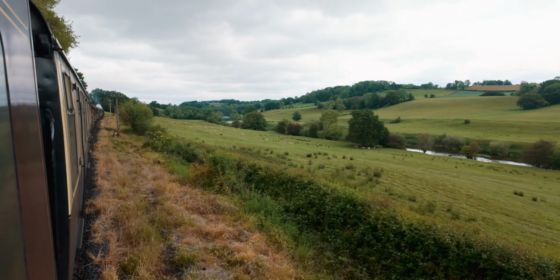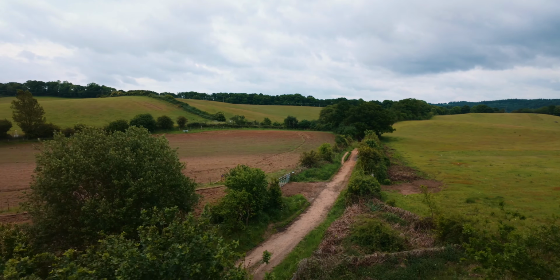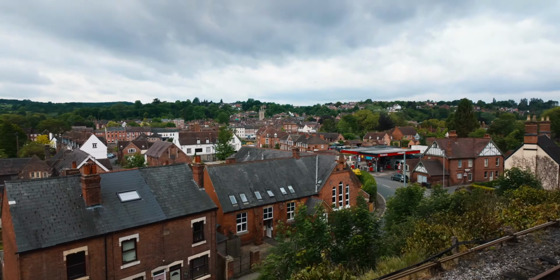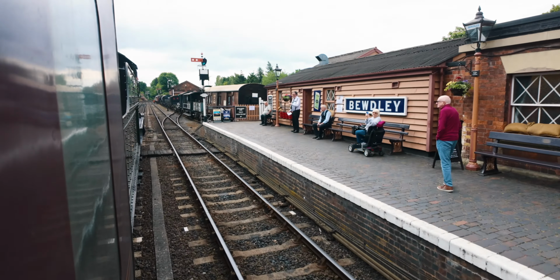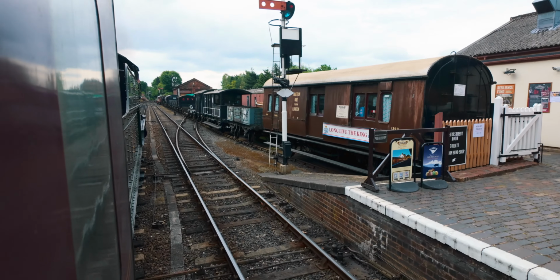After this, we settled in to enjoy the journey properly, spending the next stretch watching the countryside roll by, River Severn, sleepy Shropshire towns, and stops at 1940s themed railway stations that feel like stepping back in time.